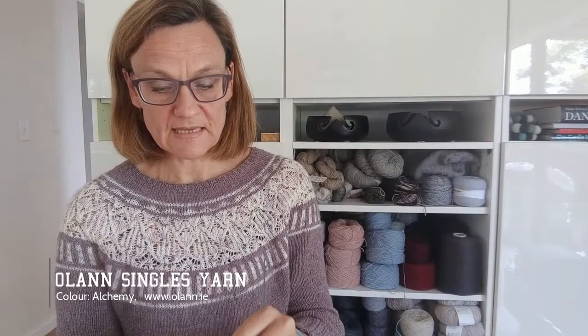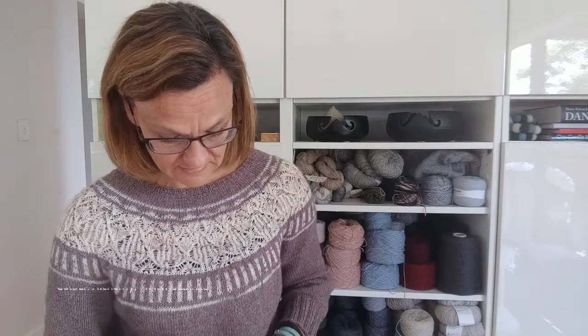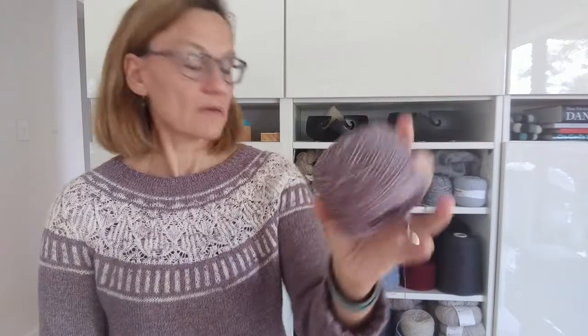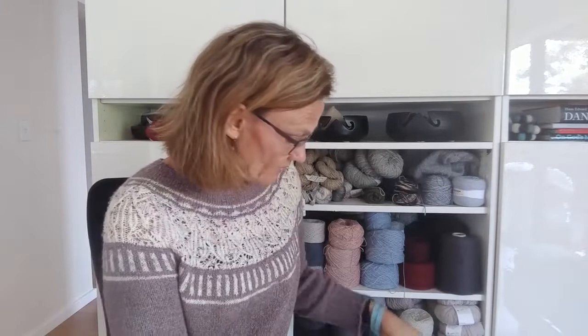I bought this at Skeins Sisters in Sydney, a beautiful yarn shop here in Sydney. And this is the Coast yarn. The color is cocoa. Beautiful, so I did it double-stranded. Yeah, and I'm very, very pleased.